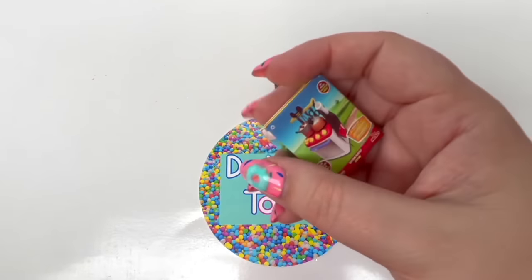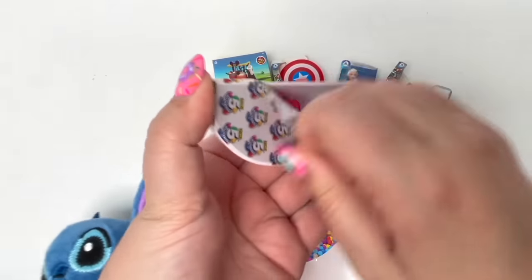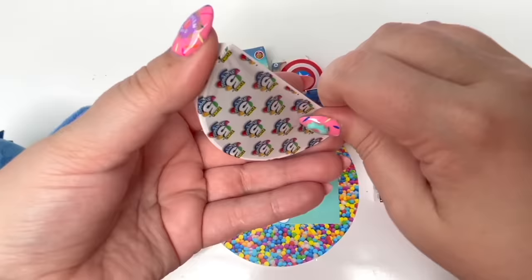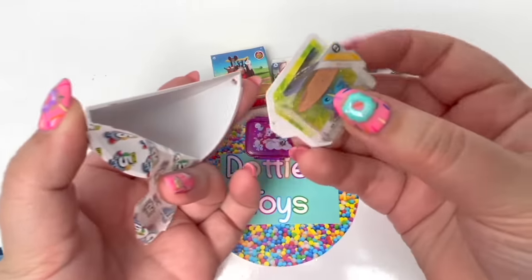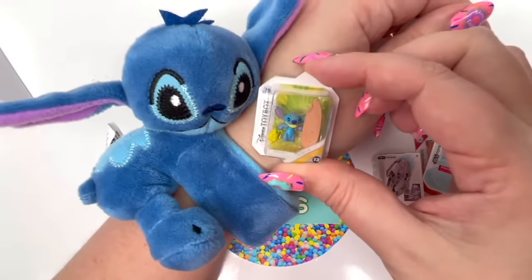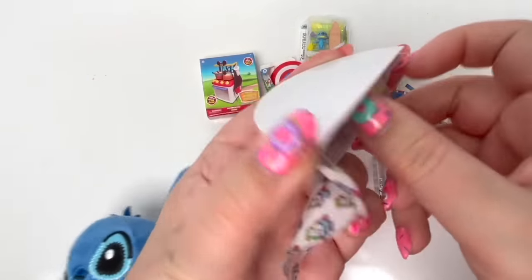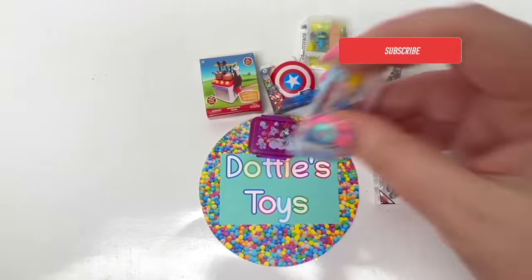I will say this stove looks like it would be so much fun to play with in real life. We have a mini bento box. From ball number 2, we have another Cinderella.